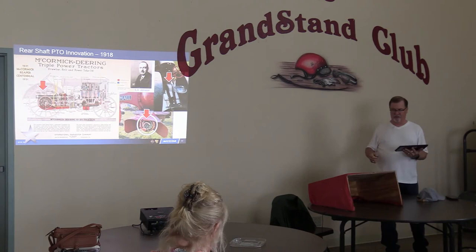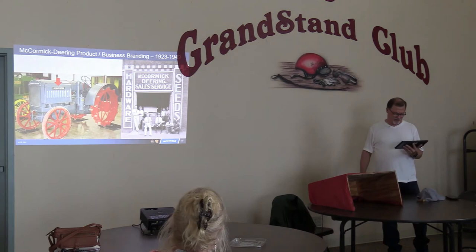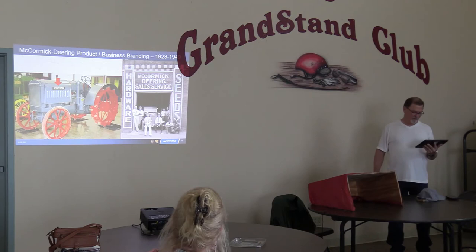Following an antitrust consent decree in 1917, only one general line farm equipment dealership was allowed per town. With this ruling, the McCormick Deering brand was born. The first McCormick Deering tractors appeared in 1923. The name remained in use until 1949 in the U.S. and Canada.